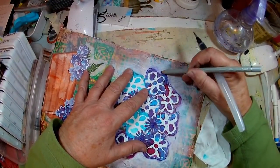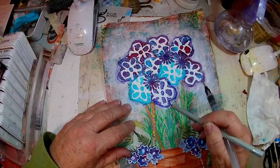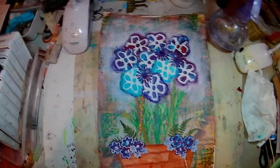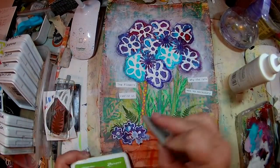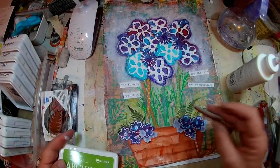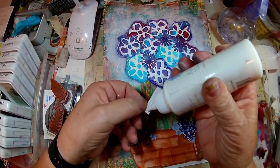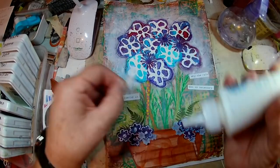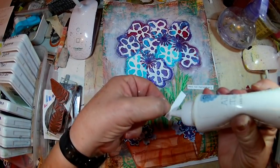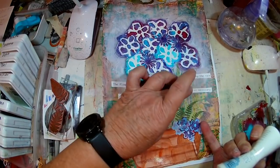So here we are almost at the end, and I do a little bit more stamping with some leaf green with those same fern stamps. The tissue that they were stamped onto and then stuck on didn't really disappear into the project very well, so I covered that white space up by putting on that extra bit of stamping. And my sentiment says, the flowers remind us why the rain was so necessary.